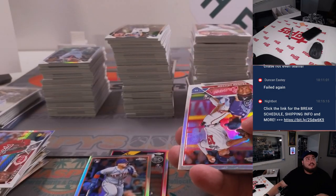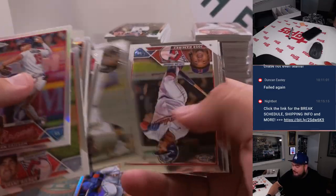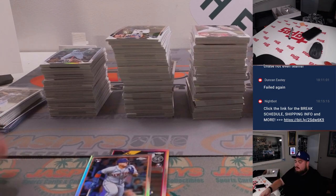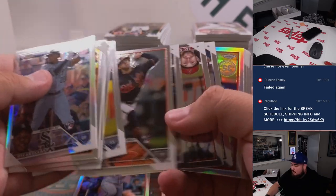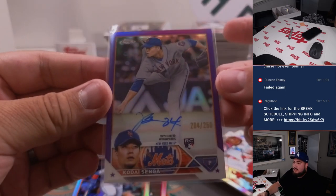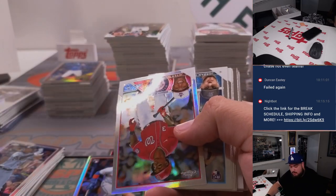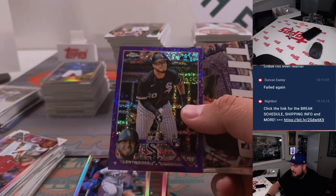Netherlands just scored on USA. The Dutch are up by one. And then we got a nice Senga to 250 for the Mets. Mets, that is going to John Gavin. We got Lenny and Sosa.